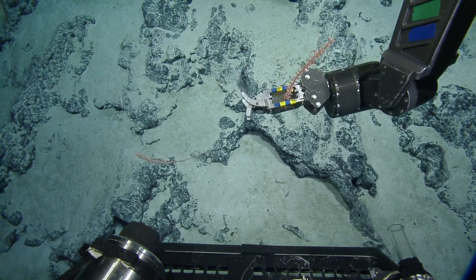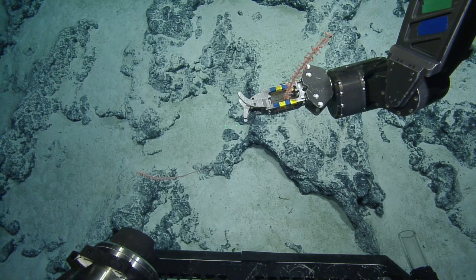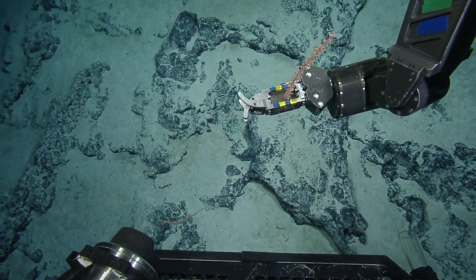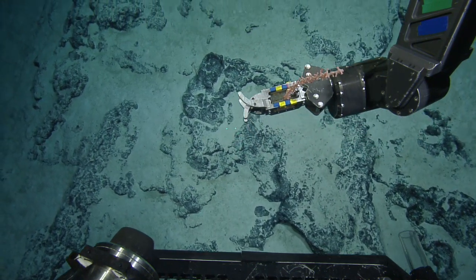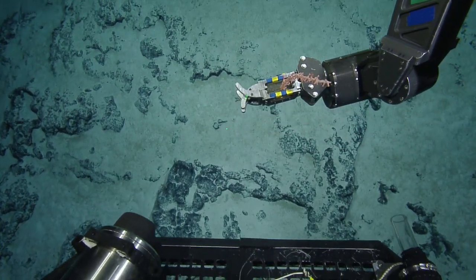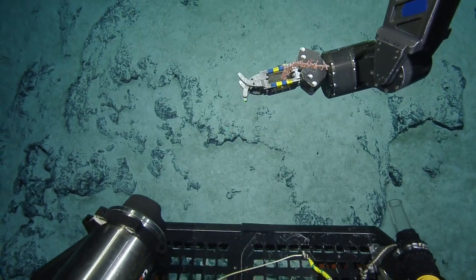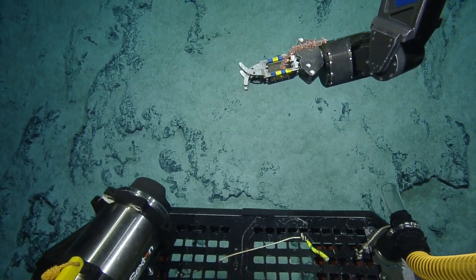All right, I think we'll just move up the slope a little bit first. Sure. These polyps are super big, deeply and fleshy. Yeah, and pink. Very pink. Usually, the bamboo corals we've been seeing, their branch stalk is kind of a whiter color, and their polyps are pink, but this is like fully pink.